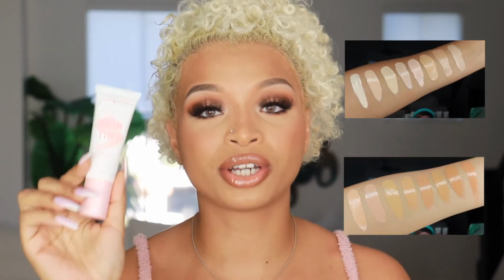This here is $26, and you can find it exclusively on jazminebeauty.com. So this does have about 16 shades currently. That's what they're starting out with. And they do offer Afterpay if you guys want to do installment payments, which is pretty awesome because we're all trying to save some coins in this pandemic.